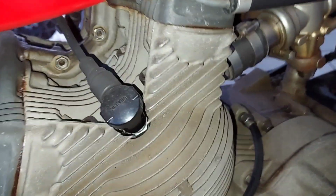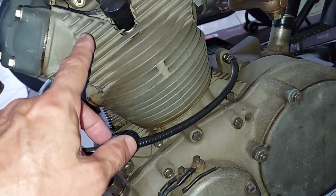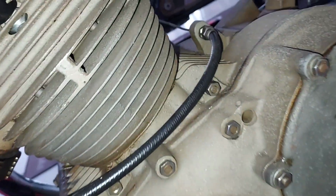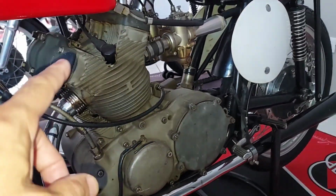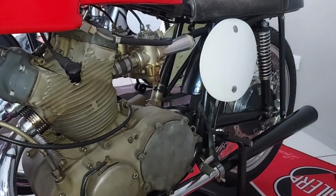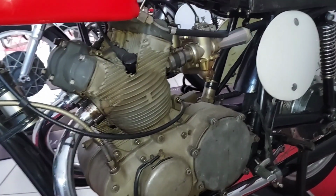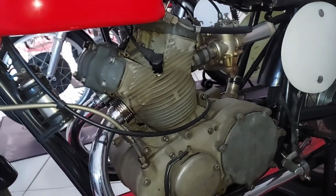1956 Gilera 175. Do you notice anything different about it? The head and the cylinder are all one piece. They don't come apart. There's no gasket. It's all one. Is there just one of these? Yes, it's the only one. I think there's maybe another one in the Gilera factory, so it's maybe one of two in existence.